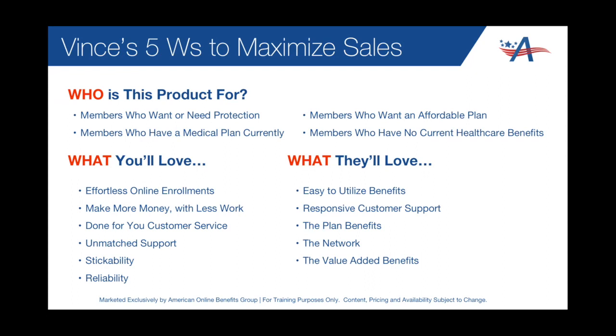Easy to explain plan options. Make the Wellness 360 a breeze to sell. Done for you customer service. We work directly with HST to provide one-stop customer service and unmatched support. Training, assistance, teamwork with AOBG Services Division along with HST work together to provide you the best overall experience you could ask for. Stickability. We want those members to stay on the books. Combine our member services, retention, and reliable products creates a recipe for long-term clients month after month after month, which I know is what we all want.